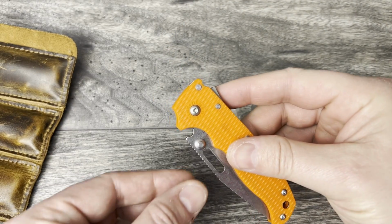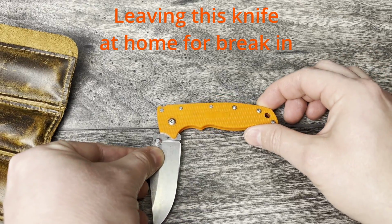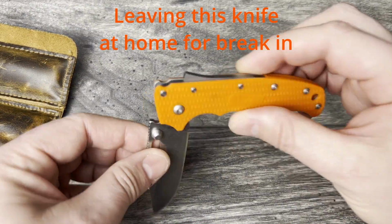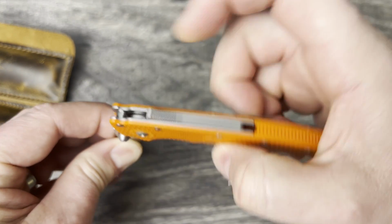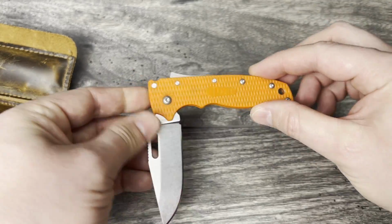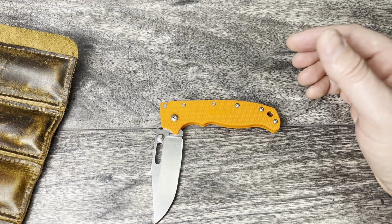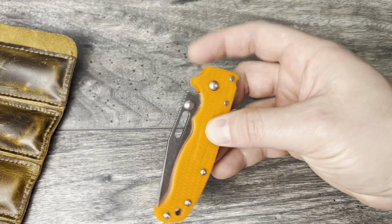The other thing that I've done is for like a week straight, I'll go to work with the knife in this position so that the lock is fully recessed back. It has no more room to go. And the reason that I did that was to compress the spring and keep tension on it all day to try to loosen it up a little bit, to try to speed up the break-in period.